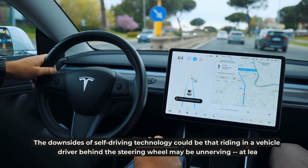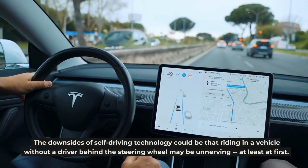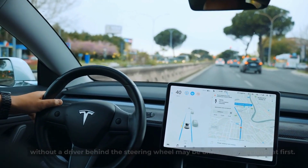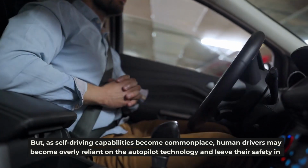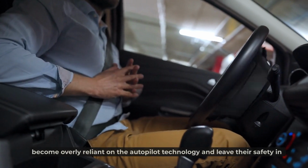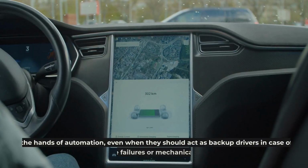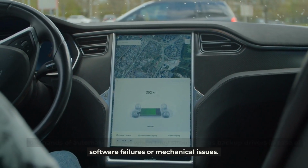The downsides of self-driving technology could be that riding in a vehicle without a driver behind the steering wheel may be unnerving, at least at first. But, as self-driving capabilities become commonplace, human drivers may become overly reliant on the autopilot technology and leave their safety in the hands of automation, even when they should act as backup drivers in case of software failures or mechanical issues.